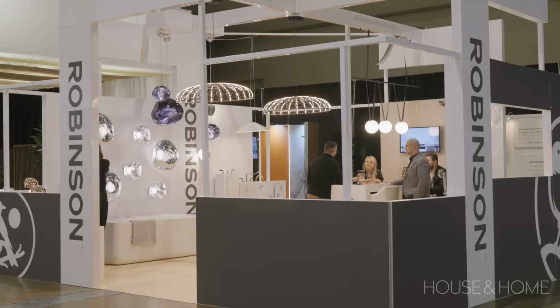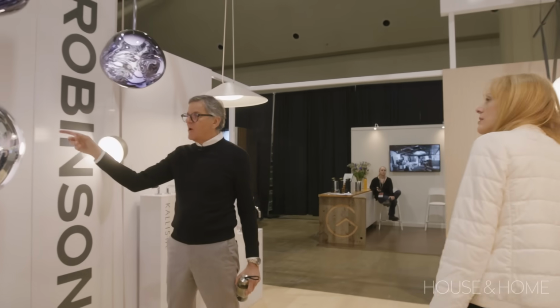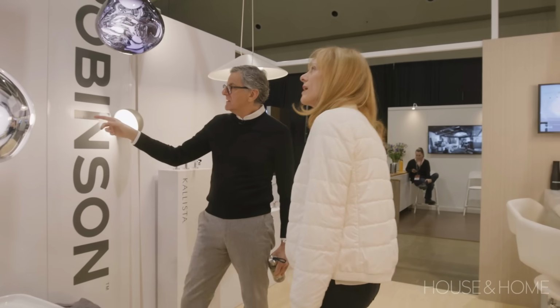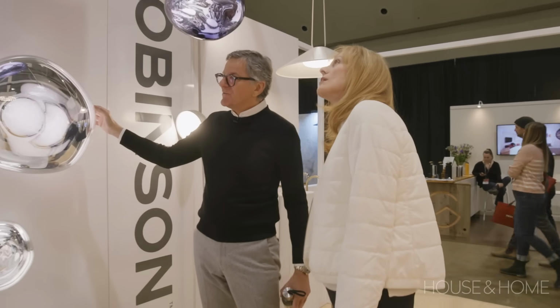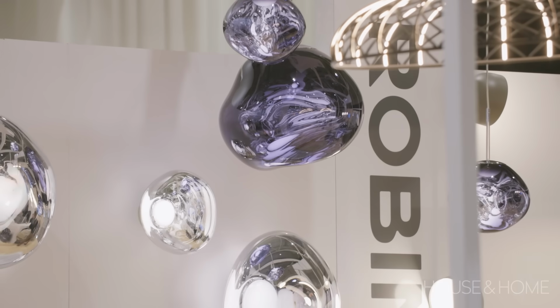These weren't here last year. No, and these are beautiful. Oh, those are so beautiful, organic. Wall, ceiling, and that's cool. It could go on the wall or the ceiling. Wow. So it's like an art installation if you put it on the wall, and a light fixture if you put it on the ceiling. I like this great color. Beautiful blue. They sort of look hand blown.